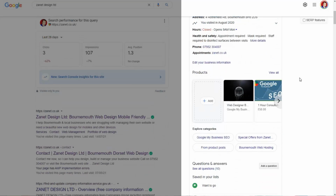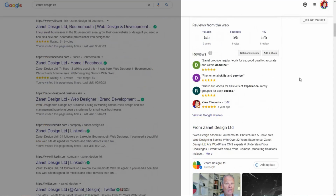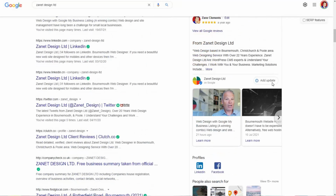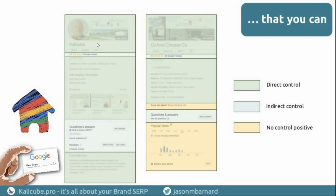Now the brand guy, or the Brand SERP guy, he recently put together an interesting little diagram of what you can and what you can't control. He produced this diagram. This was of his. The green areas of his knowledge panel here, you can control. You notice an indirect control over the questions and answers, the reviews, the external reviews. So you've got a certain amount of control over that, but you've not got total control like the green areas.